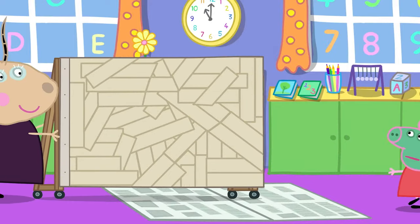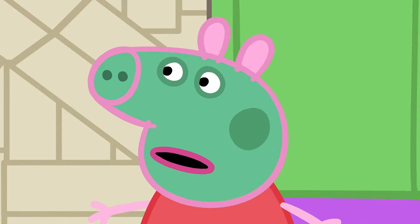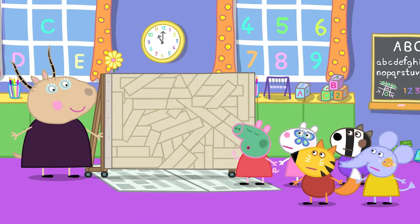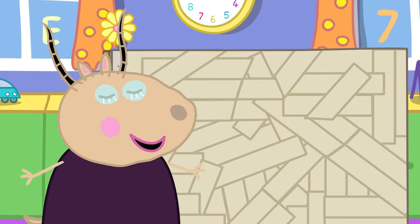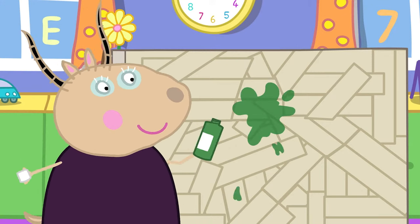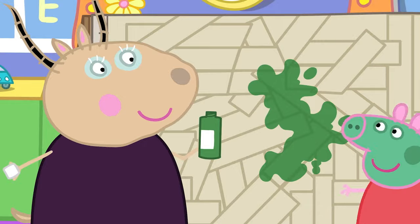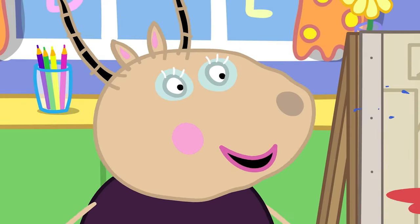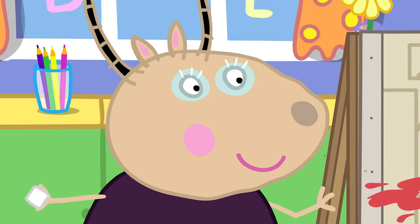Madame Gazelle has brought over a big canvas with tape on it. What's that, Madame Gazelle? Why, it's a beautiful picture, of course. But I don't see a picture. That's because it's not finished. Each of you take a bottle of paint and splatter as much as you like onto this canvas. Well done, children. Get messy, have fun. Try not to spill on the floor.